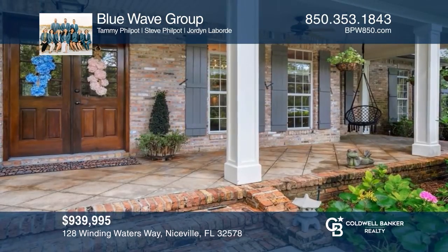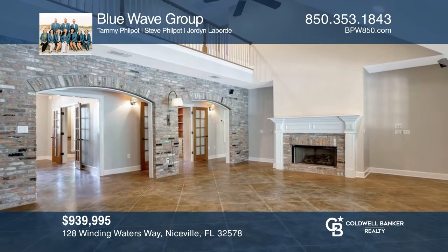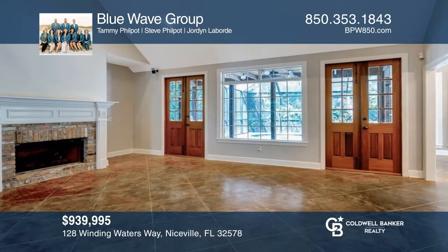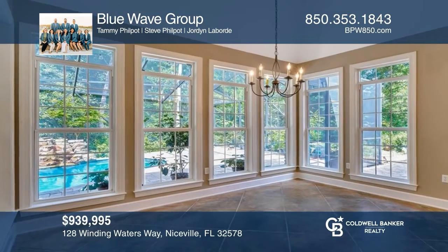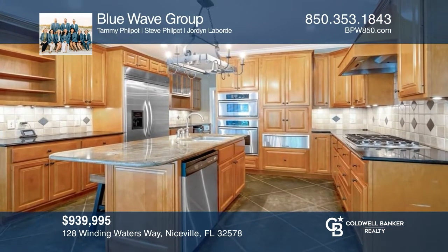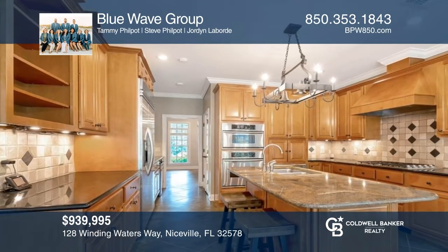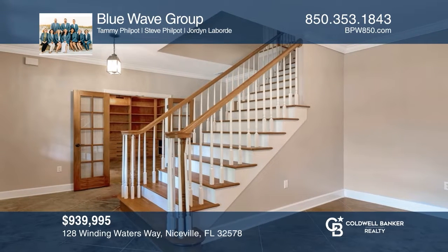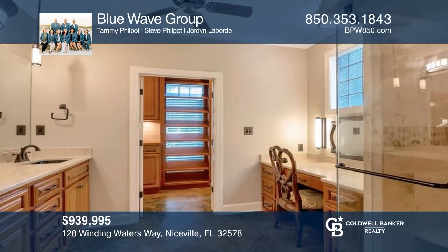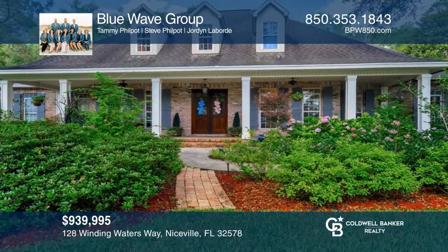This beautiful custom-built home in the sought-after Swift Creek community boasts beautiful French Acadian-style architecture with etched concrete flooring throughout the main floor of the home. It features a gorgeous screened-in oasis, including a saltwater pool, and backs up to a wooded area that will never be built on. There are natural gas appliances and a fireplace in the family room. The primary bathroom includes marble countertops and an oversized walk-in closet with built-in shelving, soft closed drawers, and lighting under shelves. Make yourself at home by scheduling a tour with Blue Wave Group.